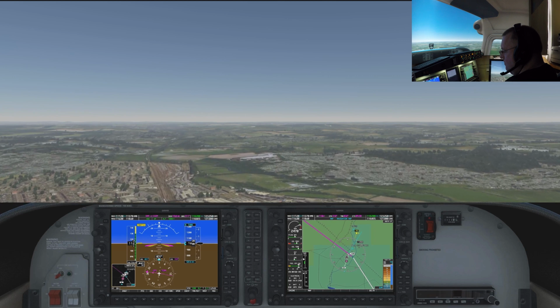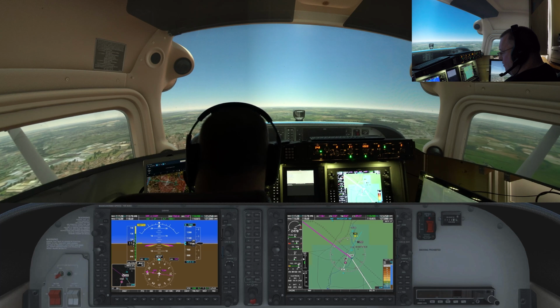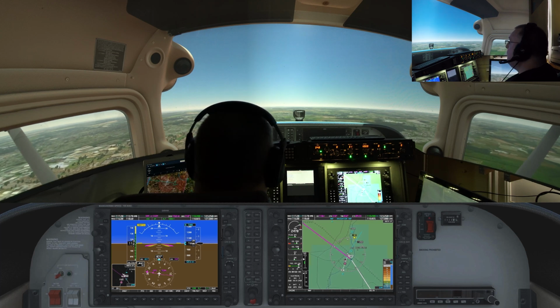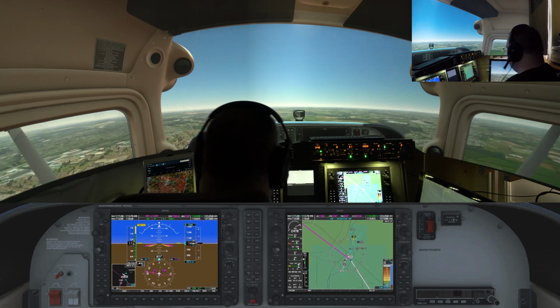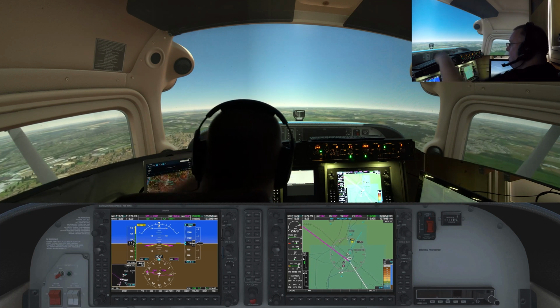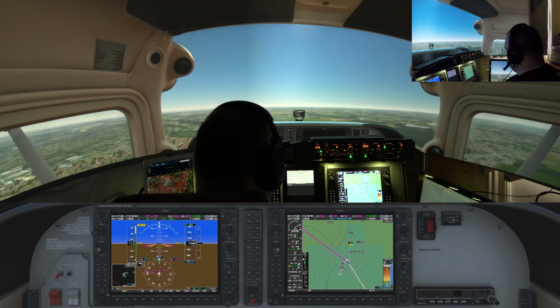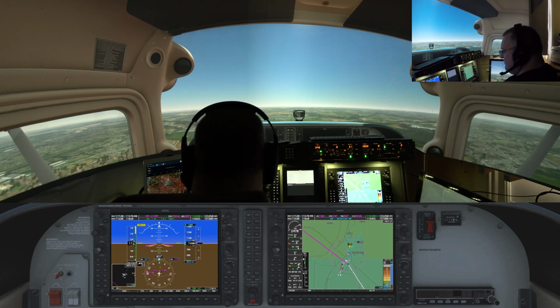Traffic. We got some traffic. Presumably taking off. Traffic. I'm not seeing anything. Oh, there he is. Traffic. Yeah, he's below me down there. That's fine. Alright, so that is Southampton Airport.